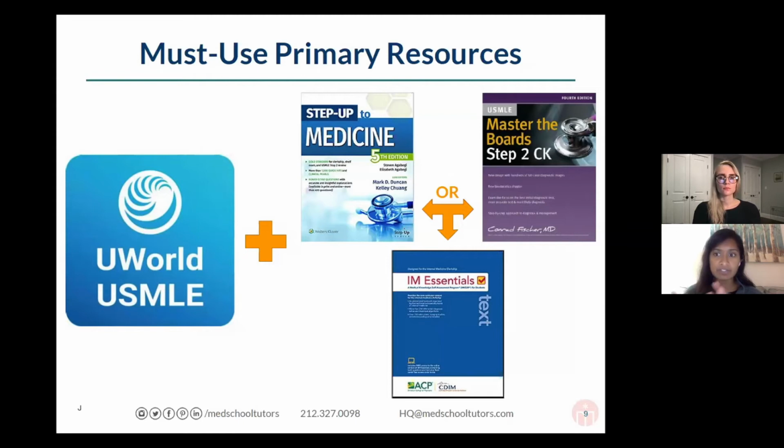OnlineMedEd and Boards and Beyond are more video based. These are more textbook based. Step Up is a little bit more like bullet points versus more of a written textbook, which you might see in IM Essentials. So really identifying what your learning style is. And I can't emphasize enough that you do not need to use all of them. One of them is more than sufficient to do well. I think that you just need to figure out what works best for you and how you learn best. And that'll be the key.